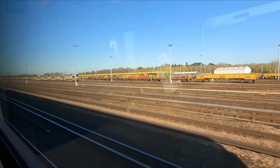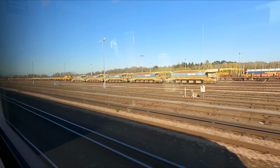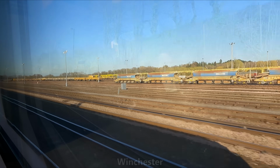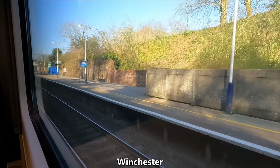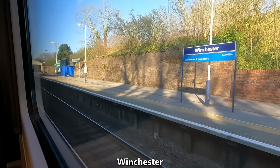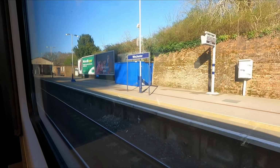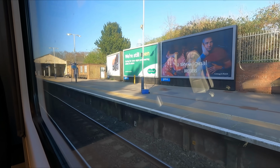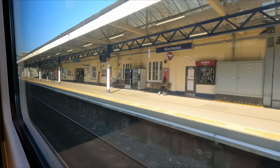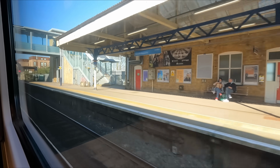From Eastleigh, we join the South Western Main Line, which will take us right through to London. Winchester is next, and while I could reuse the fact I mentioned in my Poole to London video about how it used to be England's capital prior to the Norman conquest of 1066, I'll instead tell you about how Winchester College is the oldest public school, which confusingly here in England at least means private school, to still use its original buildings, some of which date back to the late 1300s.